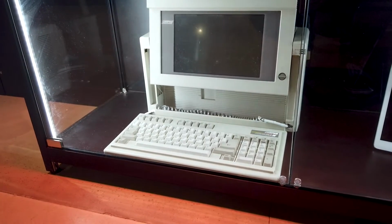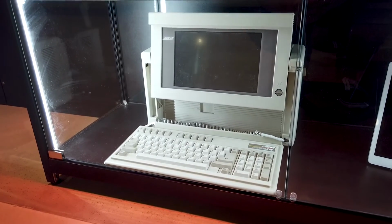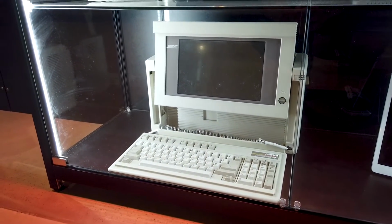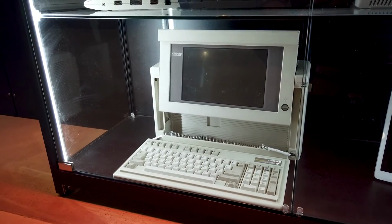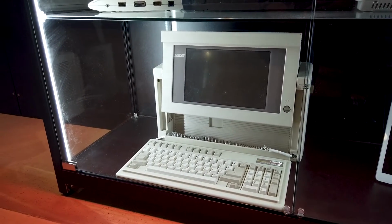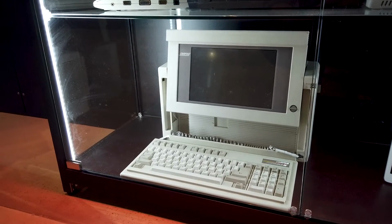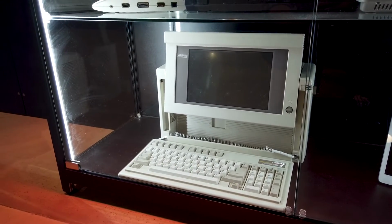A lot of this stuff I've never actually seen before in real life, including this Compact Portable 3. I would love to get my hands on one of these to just basically play around with it, but I don't think the museum would lend stuff out to me, but I can dream in future, right?